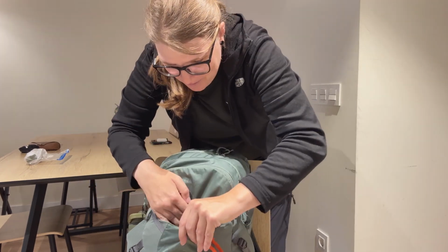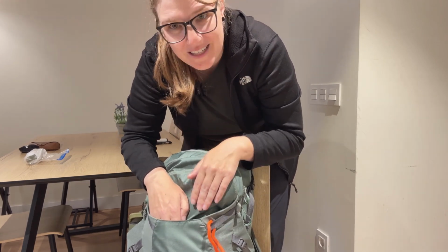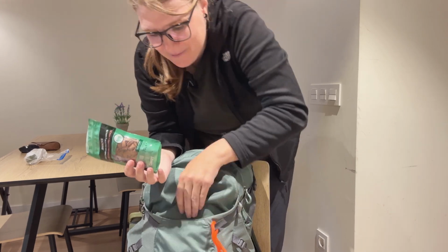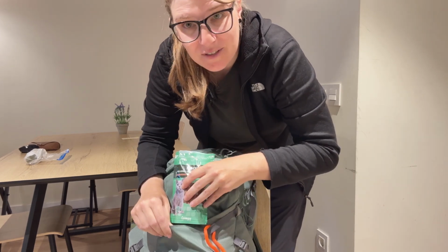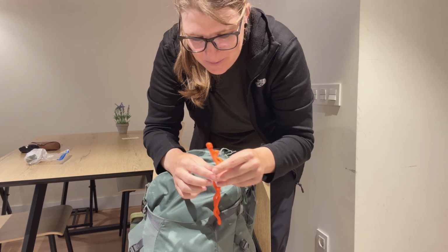Here in this front compartment, I just keep two things that I want to have accessible on the road all the time. So I always bring some snacks for the stray cats, and I also bring some sunscreen. And then during the day, if I take off my windbreaker or something, I will just stuff it into this front compartment. And what you can see dangling here is my gear tie.